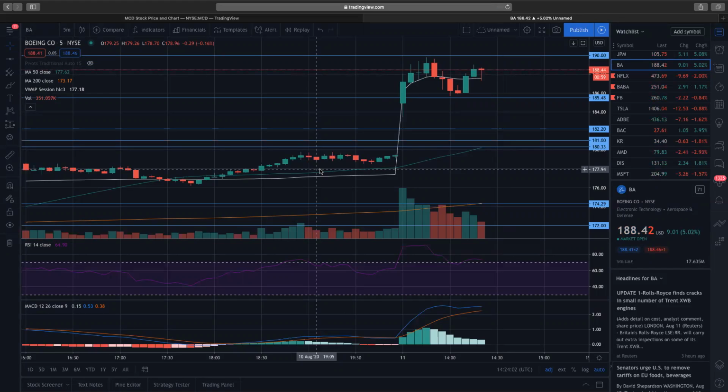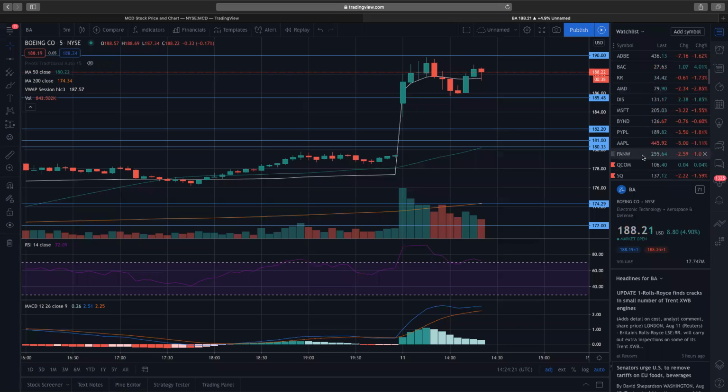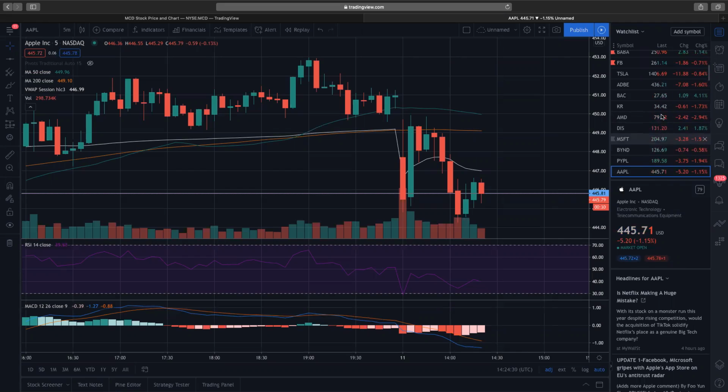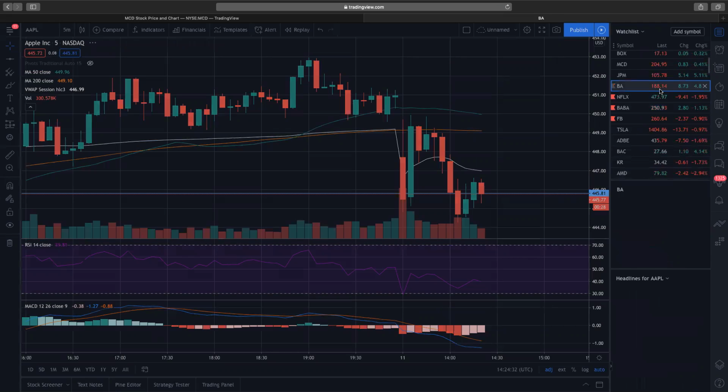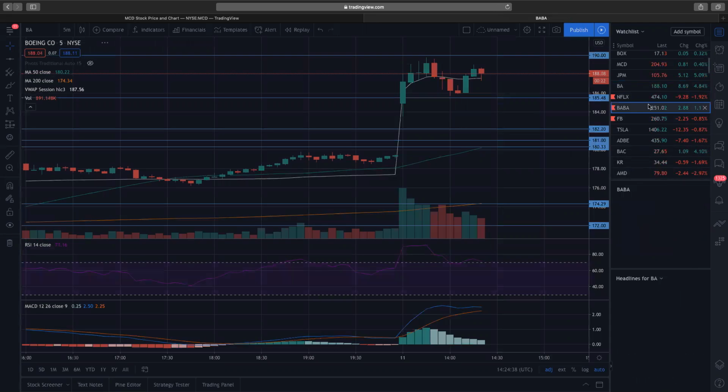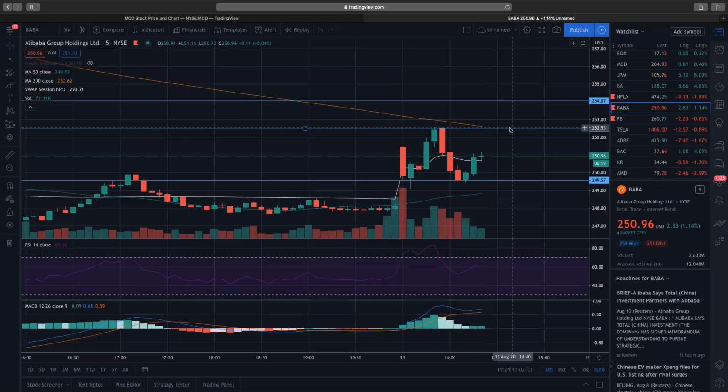I guess the main indication that you could even think of is Boeing never really came off of VWAP here on this push, right? It never really came off of VWAP. It kind of followed it. We wanted to have a big enough push that it comes off of the VWAP, if that makes sense. Yes, sir. Please go up, Boeing. We want to play you. And Baba, too. Baba's looking real nice right now.